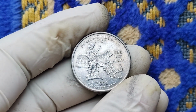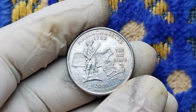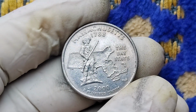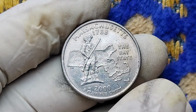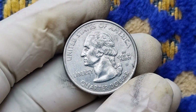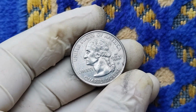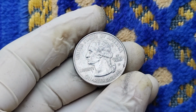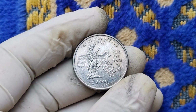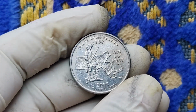The key to this quarter's insane value lies in a rare minting error. Some reports suggest it was struck on a rare experimental planchet, meaning the metal composition is different from a standard quarter. Others believe it has an extremely rare double strike or off-center error that makes it one of a kind. Either way, whatever happened at the Denver Mint that day in 2000, it resulted in a coin that's worth more than a luxury sports car, a mansion, or even a lifetime supply of cheeseburgers.